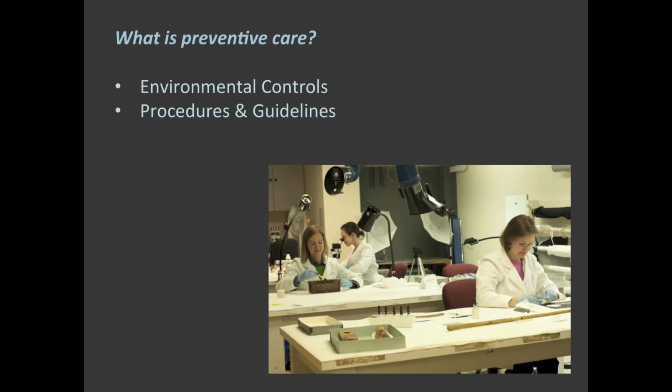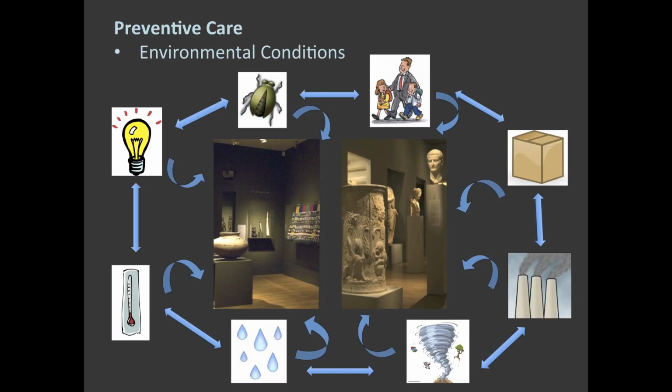Conservators want to prevent future damage by providing the best long-term care possible for objects. This preventive care involves controlling certain environmental factors, as well as establishing procedures and guidelines to protect objects safely. The environmental conditions addressed in preventive care are sometimes called agents of deterioration. They include light, temperature, relative humidity, pests, pollution, storage, disasters, and access or handling. These factors are very interrelated and can have dramatic impacts on the long-term well-being of objects and collections.